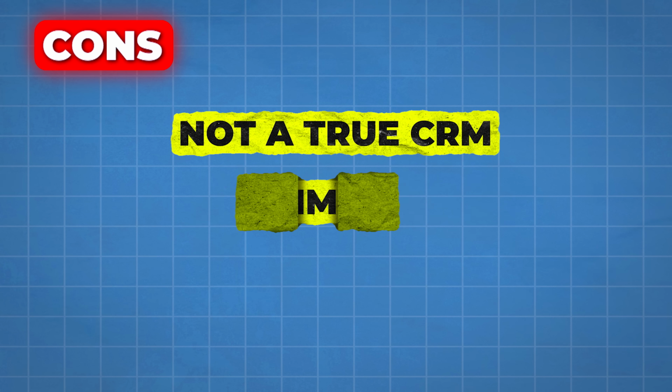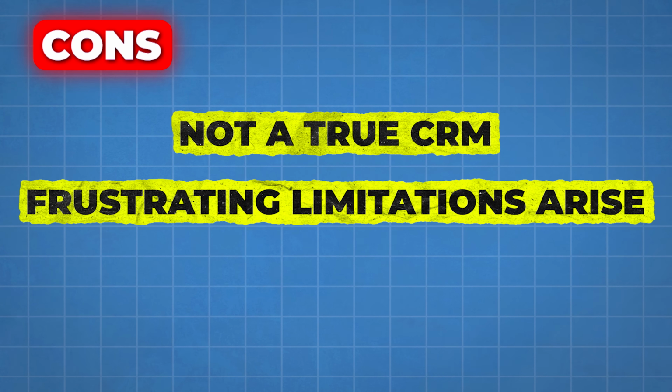The cons, and here's where it gets frustrating, it's not built as a CRM, right? So you're forcing a square peg into a round hole. Let me give you a real example.